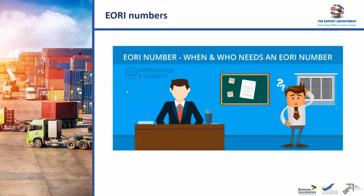I wanted to touch on EORI numbers. So historically, if your business has been involved in the import of commercial goods from outside the EU, then you'll have required an EORI number anyway. The EORI number acts as a kind of means of providing security and statistics in international trade, and it's used by customs authorities like HMRC to identify traders or economic operators and in the exchange of data with other government departments. So it's kind of like your unique identifier, if you like.